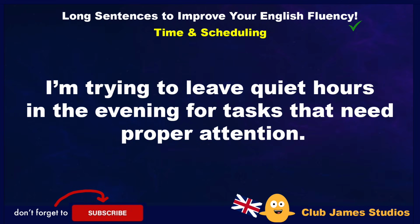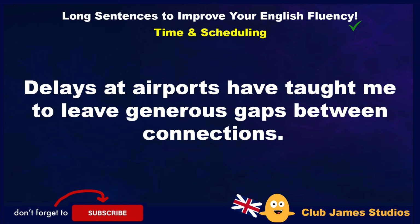I'm trying to leave quiet hours in the evening for tasks that need proper attention. Delays at airports have taught me to leave generous gaps between connections.